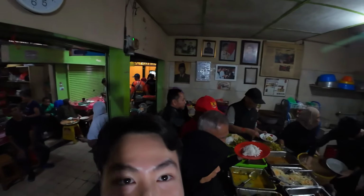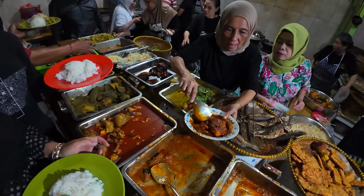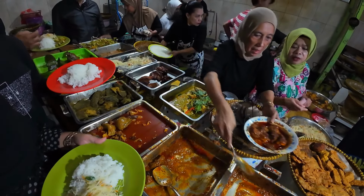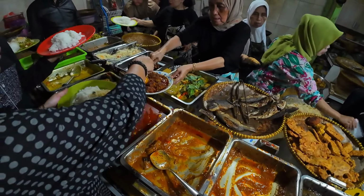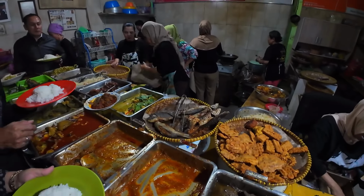Everything is almost finished, but the line, crazy. So once we're done, we're getting here to pay. They're actually cooking it back there as well. So they keep topping up the toppings, but it's gone. There are so many people here. Sampai jam berapa, Bu, biasanya bukanya? Jam 3. Jam 3. Ramai banget, Bu.